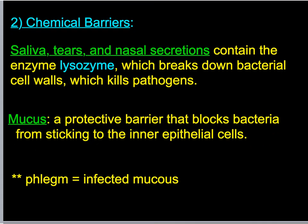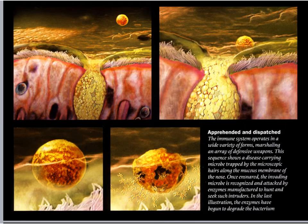Mucosal layers also act as a protective barrier in these openings, and they help to block bacteria from actually sticking to the inner epithelial cells. Epithelial cells are the skin cells, so it's kind of like an extra layer of protection. Here's a picture of it working. So imagine this is the inside of your nose. You breathe in something nasty, some bacteria, let's say, and rather than being able to start doing its thing, it gets stuck in the mucus, it gets digested, and then, of course, you have these little hairs, the cilia, that are going to waft it out after it's been destroyed.